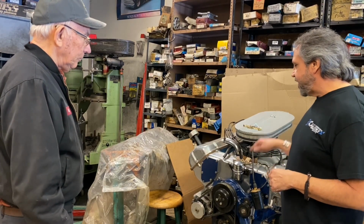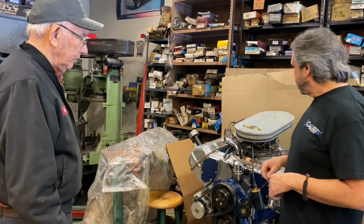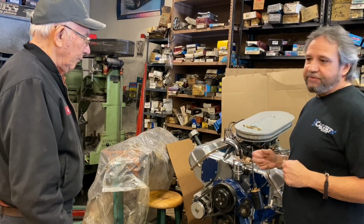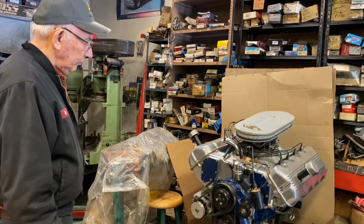And this is based on a cammer block, which is really what, 427 side oiler? Yeah, right. Okay. There you go. Any questions? Leave them in the comments. And if I don't know the answer, I'll talk to Robert about it. We'll see what we can find out. Yeah, this is going to be freaking great.